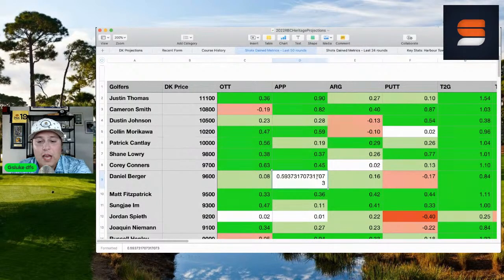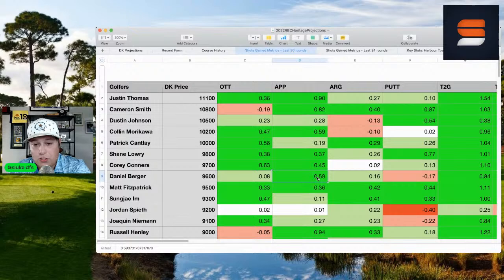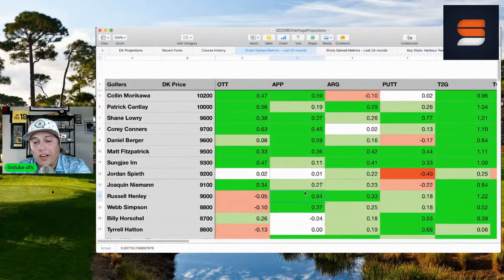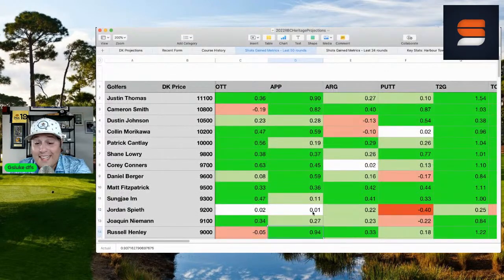He's gaining nearly 0.6 of a stroke per round, which is one of the best numbers in the entire field. It's up there with guys like Collin Morikawa over that stretch. Russell Henley over that stretch has been unbelievable, who we're going to talk about in a second. Yet he still hasn't done anything. That's the crazy thing about Russell Henley: his stats always look like this, but he never does anything. I don't want to get too ahead of myself. We'll talk about it in a second.